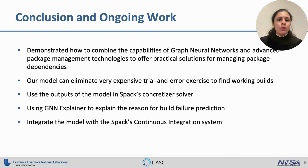So in summary, we have shown that it is possible to combine the capabilities of graph neural networks with advanced package managing technologies to offer a very practical solution for managing package dependencies. Our tool, which was evaluated on E4S ecosystem consisting of 45,000 data points, can predict the outcome with 91% accuracy, eliminating the need for expensive trial and error to find a working build. So furthermore, our self-supervised pretext task training using the mask modeling was shown to improve the prediction accuracy when we have only limited amount of data.